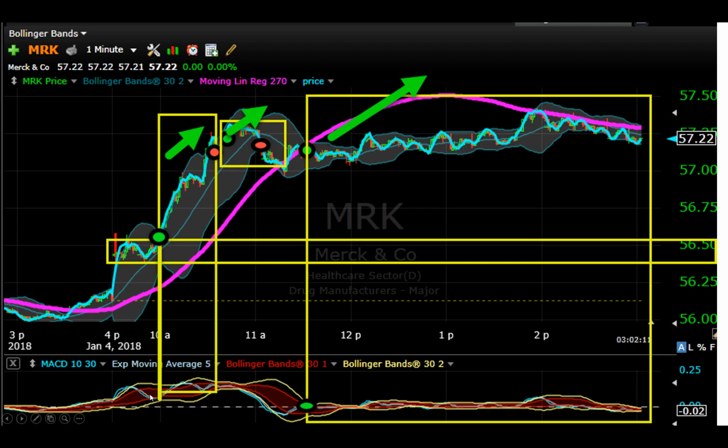We're above the zero line. We get a MACD histogram uptick above the zero line. That's also a hybrid frog move off the low of the day. And the rest of the market looking good. So our entry is around 56.50 with maybe a 15-cent initial risk.